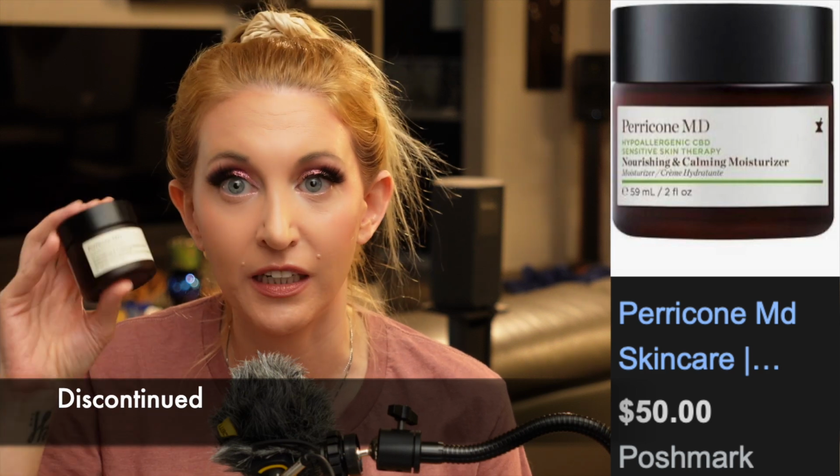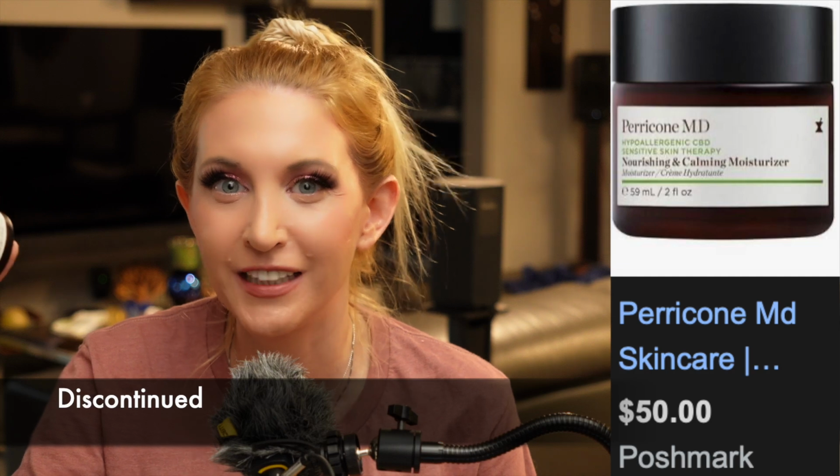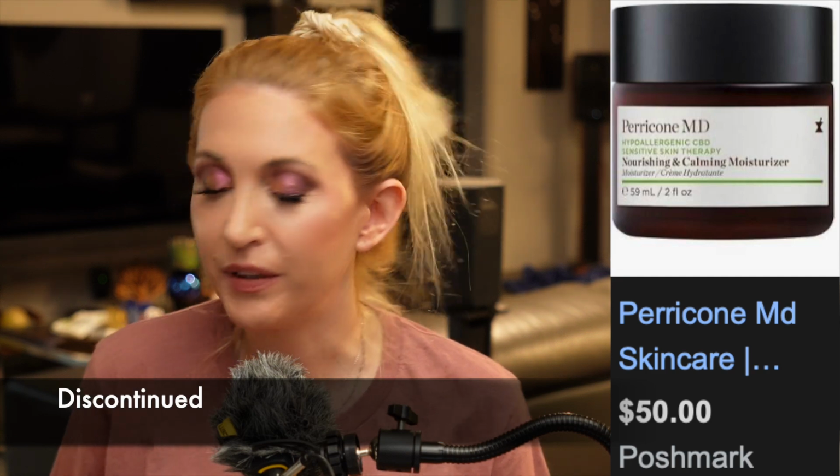And this is a full size. So it came with a full size and a couple of travel sizes, so it was like a crazy deal. I think it might have been on GMA deals. I'm not even sure, but I picked it up.